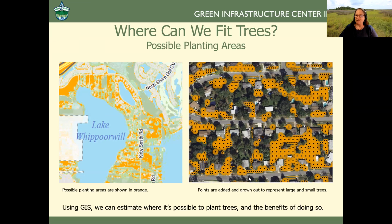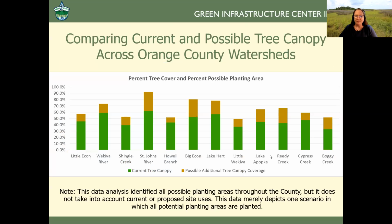So we're not suggesting that all of Orange County should be shaded and there should be no more sun hitting the street. But what we are saying is that we can find many, many places for trees to be added. And so now we can use this data to understand how many trees could be planted. This is showing you the area by watershed. We broke it up by watersheds, like I said. You can see the green is the existing trees, and the orange is how much more canopy could be added. And from this glance, you can see that some areas actually have a lot more room for tree planting.